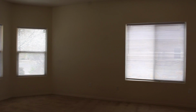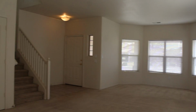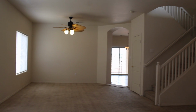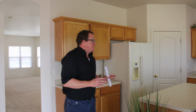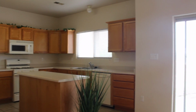When you walk into the home, you have a formal living room, dining room area. Off the formal living room and dining room, you have this great kitchen, tons of countertop space, you have an island, it is a gas stove and it comes with the refrigerator as well.